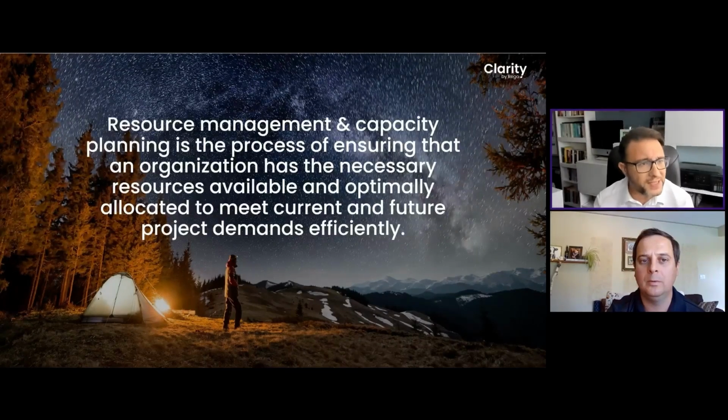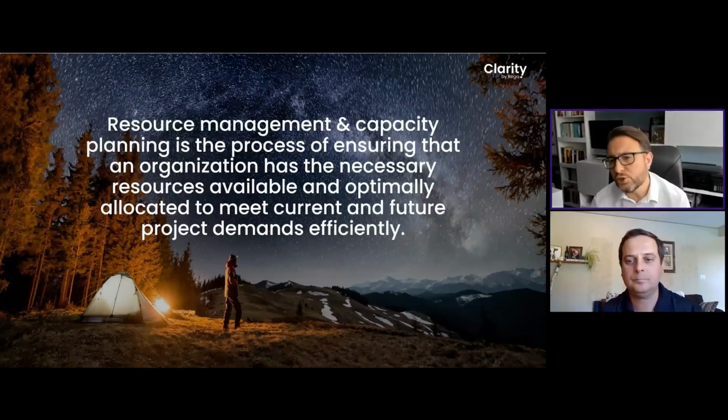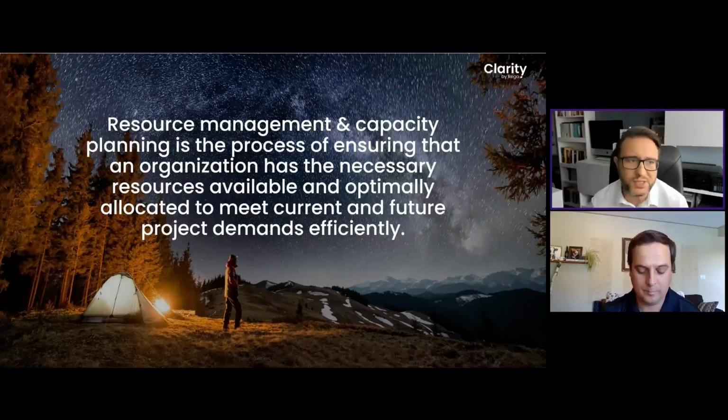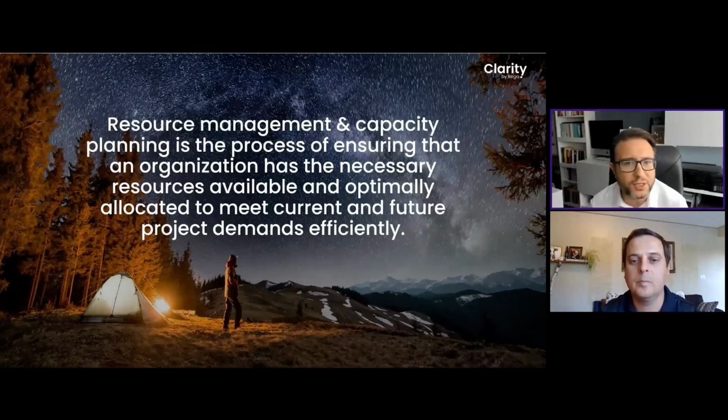Resource management and capacity planning is the process of ensuring that any organization has the necessary resources available and optimally allocated to meet current and future project demands efficiently. It's a great explanation at a high level, but basically, at its core, it's all about making sure that your organization has the right resources, whether that's people, tools, budget, money, equipment, whatever it might be, available and properly allocated to meet project demands both now and in the future.